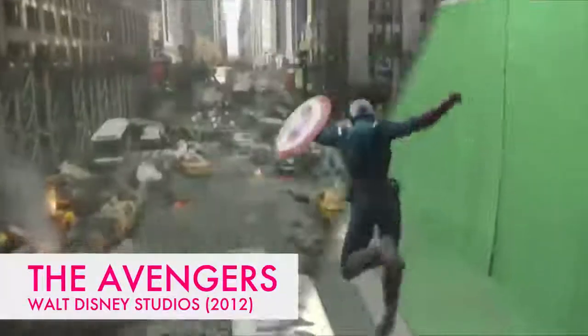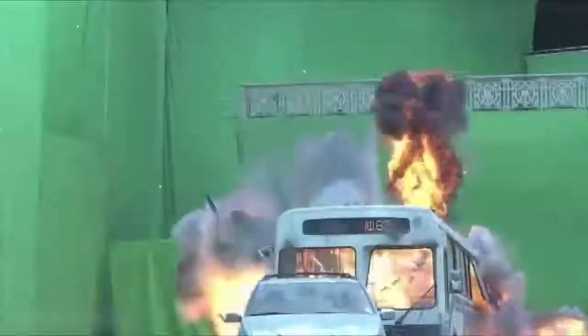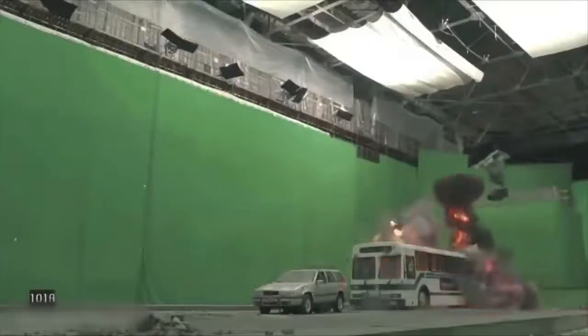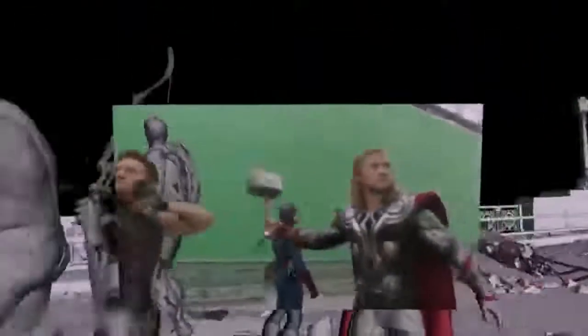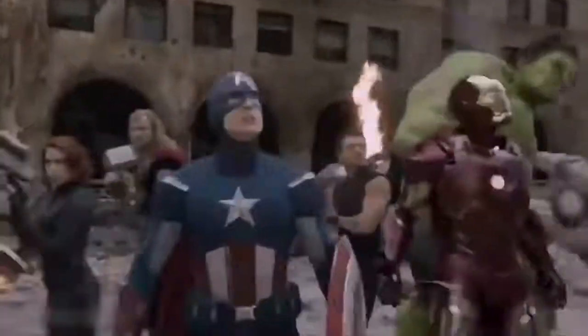Some people wonder why the majority of the end fight in The Avengers was filmed on a green screen, and not in the real Manhattan streets. Just the logistics alone of shutting down a street for the entire shoot would have been a nightmare, not to mention having to add so much digital debris and matte paintings afterwards anyway, that the whole thing may as well have been CGI from the start. And so it was.